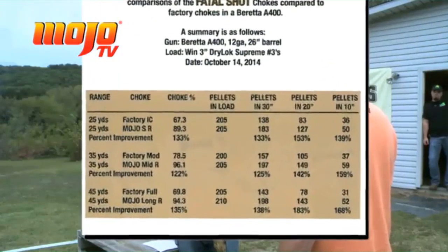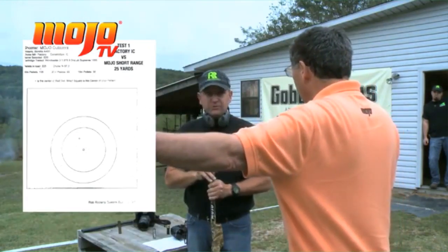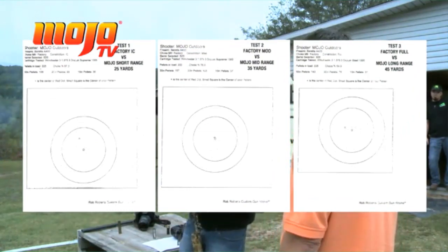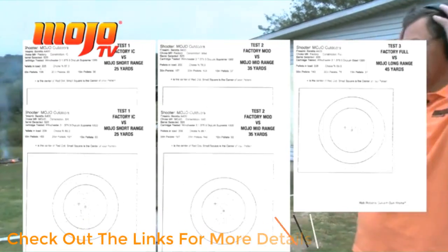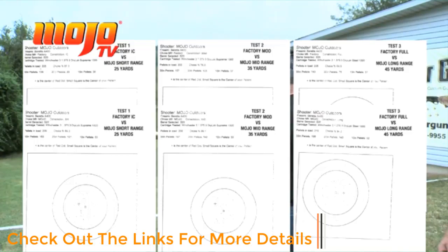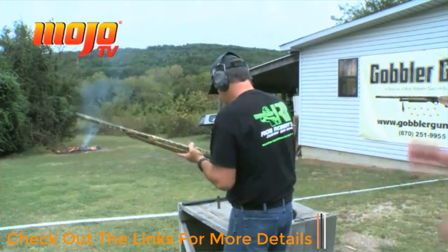The following chart shows actual results of computerized comparisons of the Fatal Shot chokes compared to the factory chokes in a Beretta A400. We used a 26-inch barrel using 3-inch Winchester Dry Lock Supreme No. 3 shot at a distance of 25, 35, and 45 yards. We tested the Beretta factory improved cylinder against the Fatal Shot short range, the Beretta modified against the Fatal Shot mid range, and the Beretta factory full against the Fatal Shot long range. And as you can see, the Fatal Shot outperformed the factory choke in every category and range.